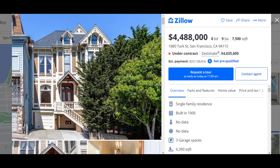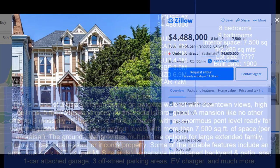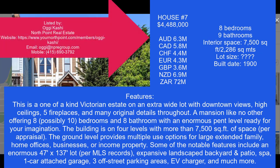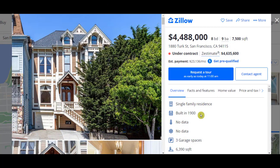All right, so our final fantasy dream home of the day is located in San Francisco. Very fitting that we came back to San Francisco. And it's going for almost $4.5 million. 8 bedrooms, 9 bathrooms, 7,500 square feet interior. I'm going to say the lot size is unknown. Right here it says 6,390. But you tell me how that's physically possible to have a house that's bigger than its lot. So there's a mistake there, obviously. So we'll just say unknown lot size. Built in the year 1900. Let's check out our final Victorian fantasy dream home of the day.